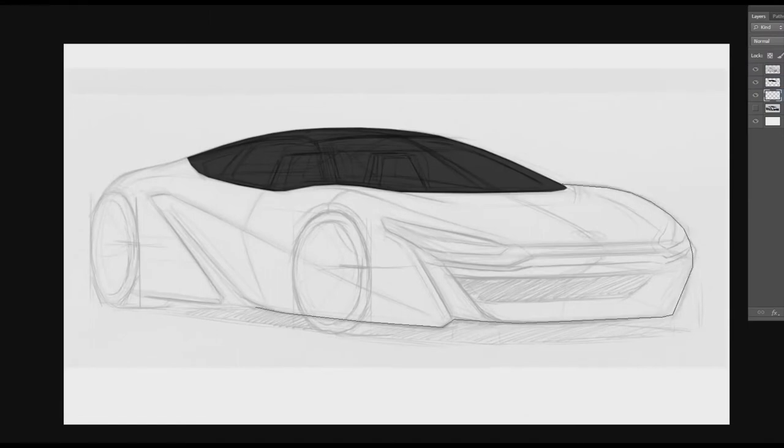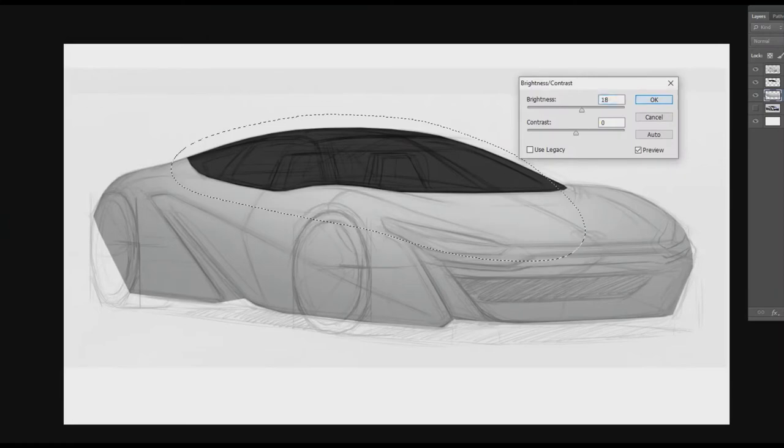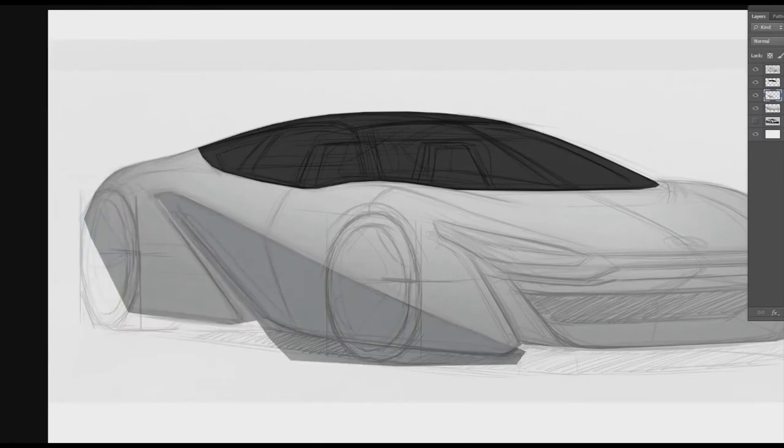Usually when I start to do, I think everybody has different techniques out there, but I roughly block in a solid color. In this case, I'm gonna choose a cool gray, and then using the lasso tool to gradually lighten the shading on the top that's facing upwards. And now I am sort of just blocking in the basic form shading.